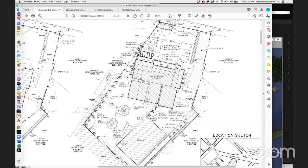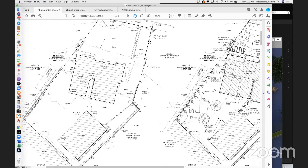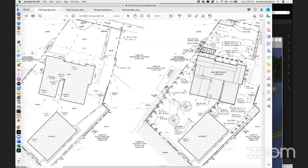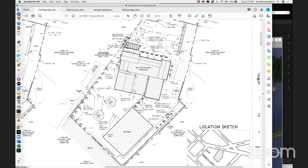Yes, the 15-foot right-of-way was noted on the survey of the property. So that's where that note came from. But yes, this driveway here would be sufficient room for the trucks to back in and get the dumpsters from this location.